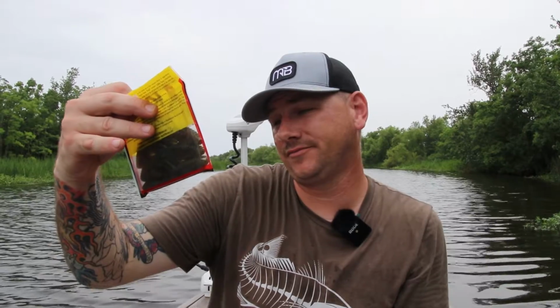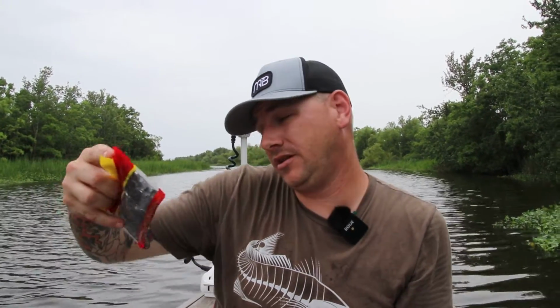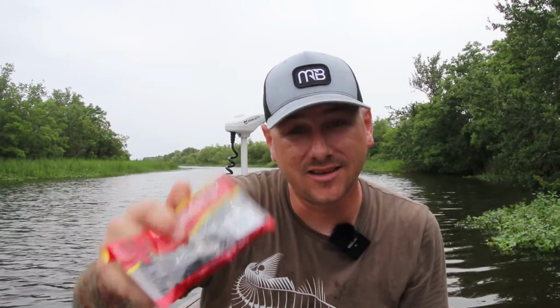And these are full packs. These are not sample packs like some of the other boxes will do, give you like 3 or 4 of a thing. This one here, you get a 6-pack. It's a full pack of these. Same with the Big Bite Baits. You get a quantity of 10 of these in a bag.